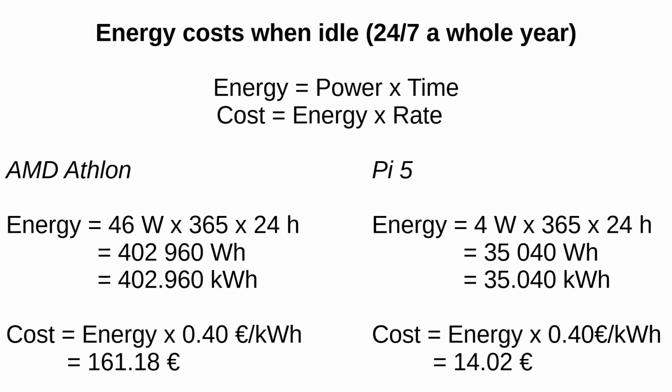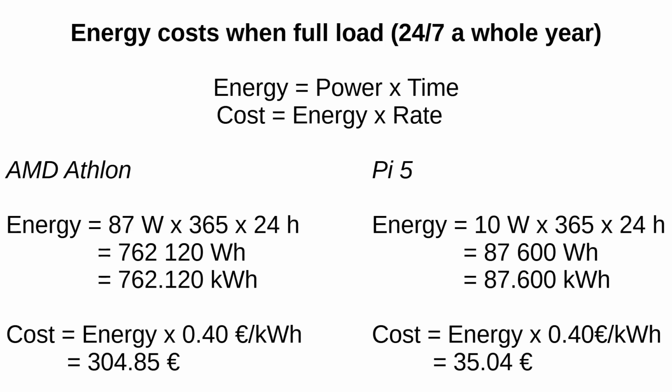In my case, the Athlon is consuming around 400 kilowatt hours of energy, so I need to pay around 160 euros, while the Pi 5 is consuming only around 35 kilowatt hours, so around 14 euros. As already expected, the value is around 90% lower. So after just 1 year, I already saved the initial cost value by energy cost. And if the computer is running at full load all the time, in that case I will have already saved around 270 euro after just 1 year.